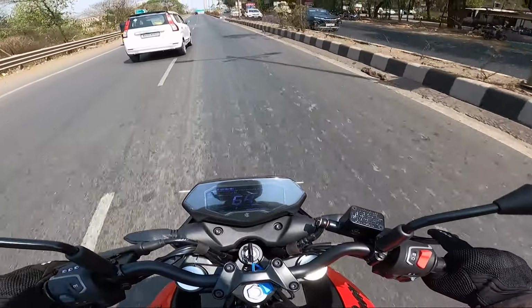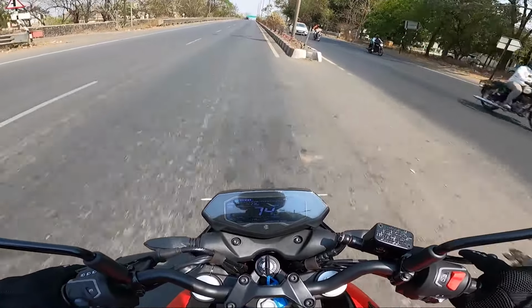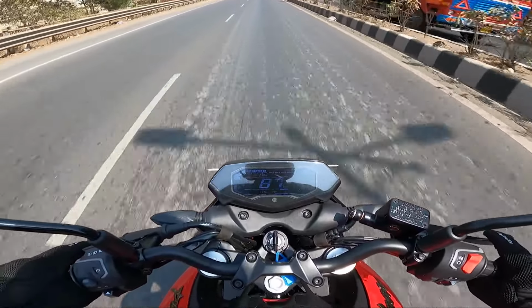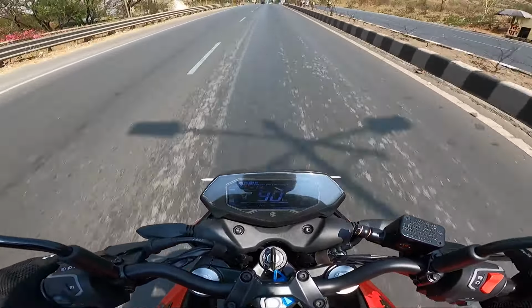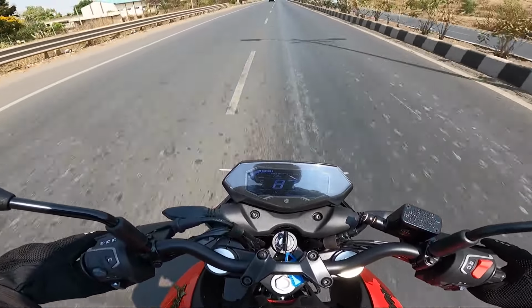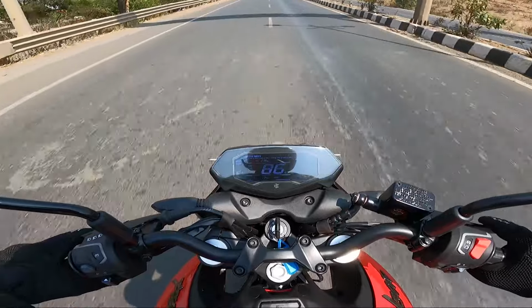I've been riding this motorcycle for some time, here on the highways and on the busy streets of Pune, and I've been decently impressed with this new offering by Bajaj, that's the N250.